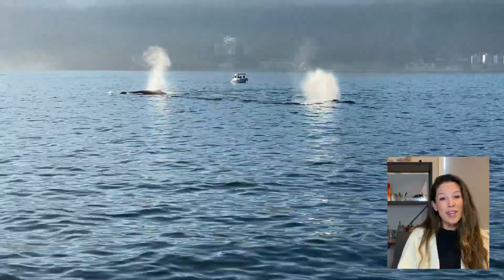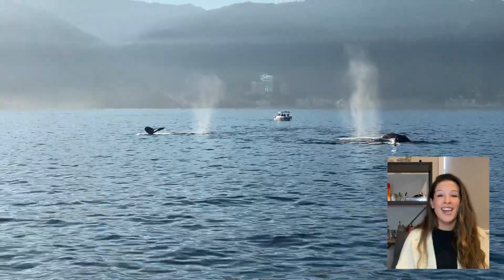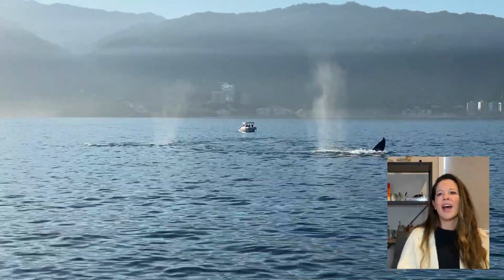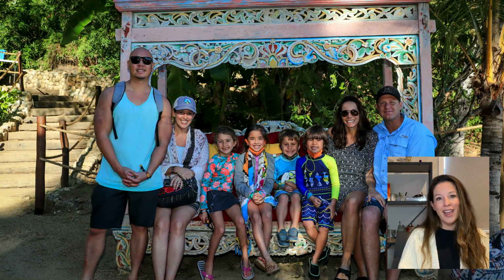A piece of information I do recommend: it's really windy, and we were there in December, but I think even in the summertime, that early in the morning, do bring a jacket, just something to throw over, because it can get a little cold.